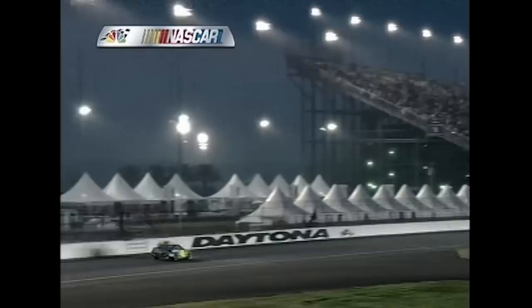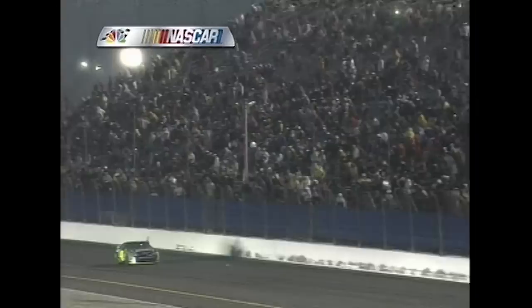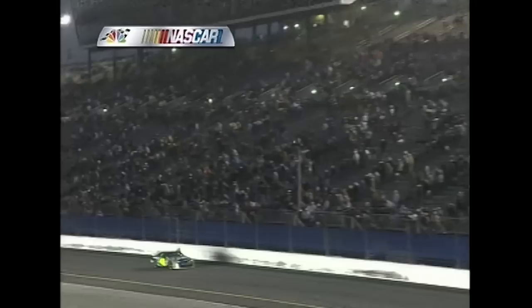Jamie McMurray, the driver of the 26, was treated and released from the infield care center, and he apologized for the contact that took Kurt Busch out of the race. That's the backstretch. Yes, sorry, BP. And they put those grandstands at the right place today, didn't they? See all the action?